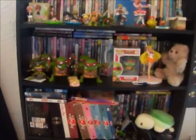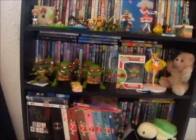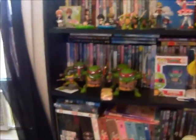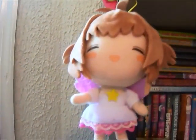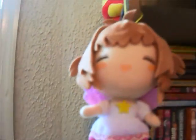My room is a total mess. Oh yeah, the noise in the background is the air conditioner. I'm going to make sure you don't see the floor, you don't see the bed. You're going to just see the Card Captor Sakura stuff that I can show you without showing you my junky and artsy messy room. So, I love Card Captor Sakura. I'm a huge fan. I'm obsessed.